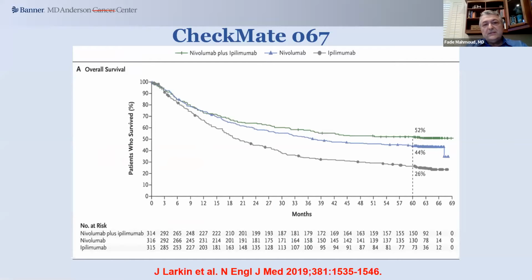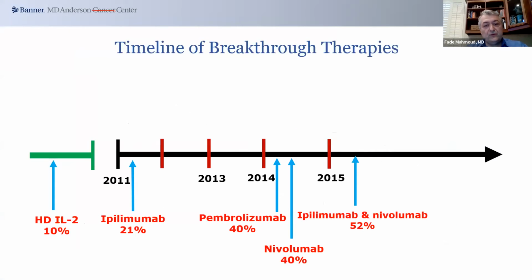The Checkmate 067 is a randomized phase 3 clinical trial where patients with unresectable stage 3 melanoma or advanced metastatic disease were randomized to one of 3 groups. A group got the Nivolumab plus the Epilimumab, another group got Nivolumab alone, and the third group in gray got the Epilimumab. And as you can see here, the 5-year overall survival is 52% for the patients who got both drugs, Epi and Nivo, 44% for patients who got Nivolumab alone, and 26% for patients who got Epilimumab. And that led to the approval of the combination of Epilimumab and Nivolumab for the treatment of patients with metastatic melanoma. So as you can see here, this advancement, this revolution, we start from 10% cure, and after 2011, we go to 21%, 40%, 52%.